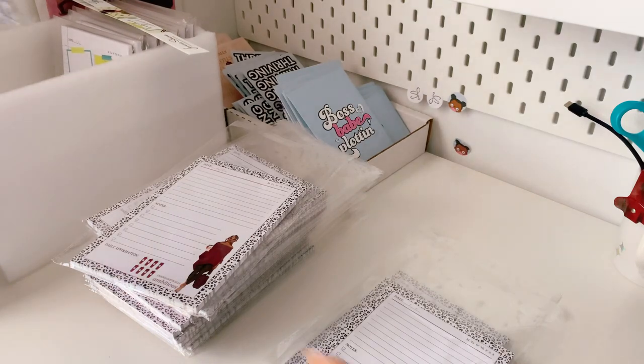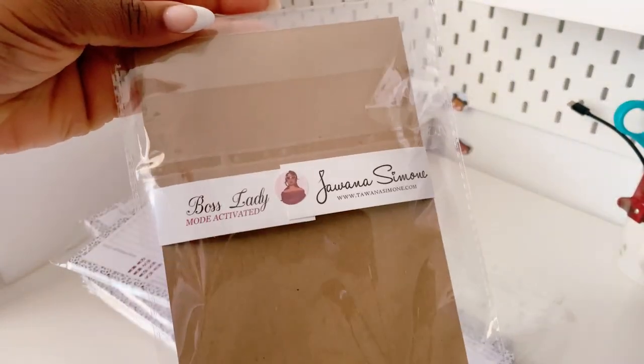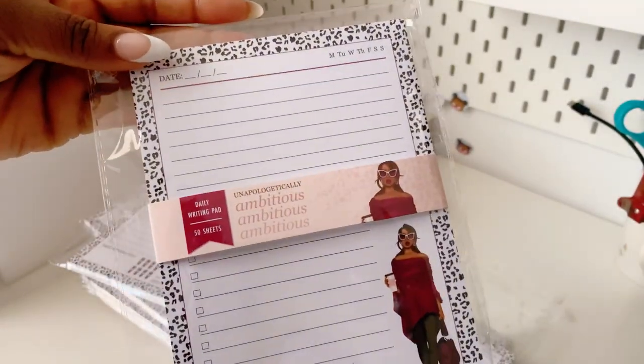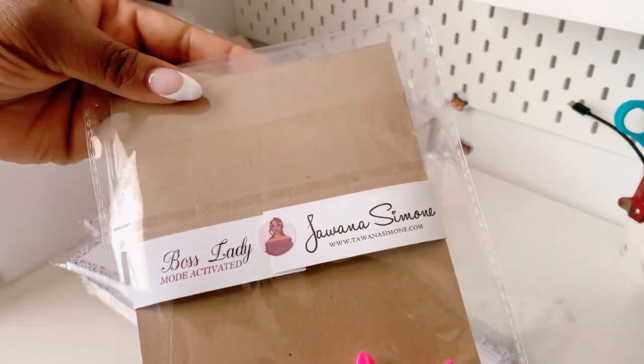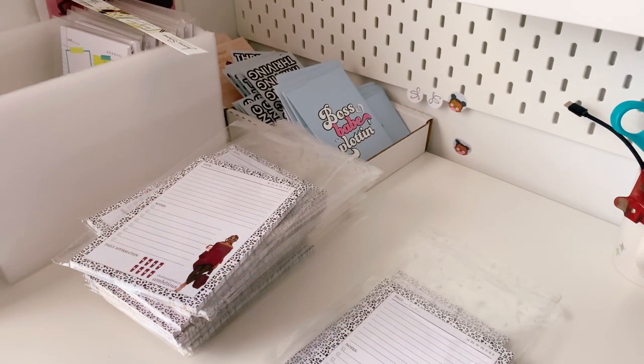So this is how that looks. See, it's so cute. I love it. I'm sold out now of all of these, which I'm grateful for. I did a short run, and so I am going to be ordering more inventory.